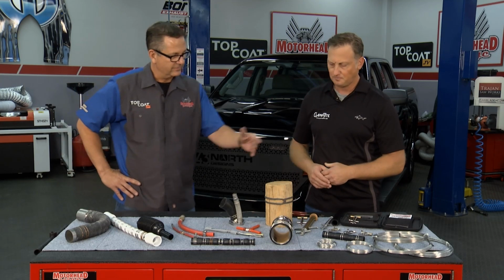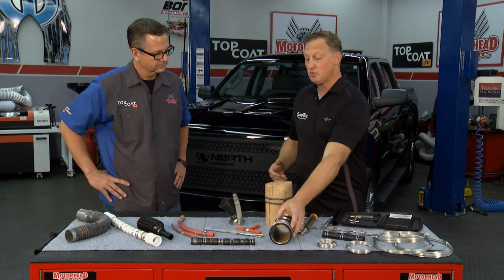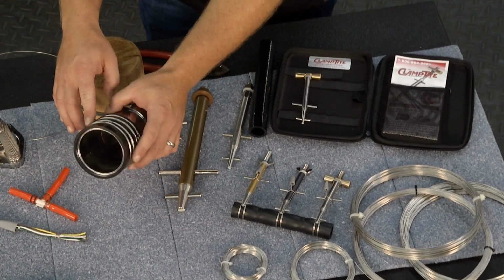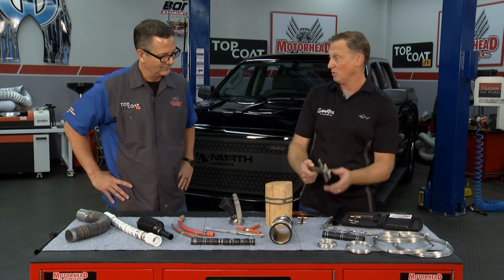Now you also have different tools for different size wire for your different projects. We can go larger for your 5-1 wire for your boosts and turbos, and if you're doing fencing, farming, agriculture, we have the really large tool for that.